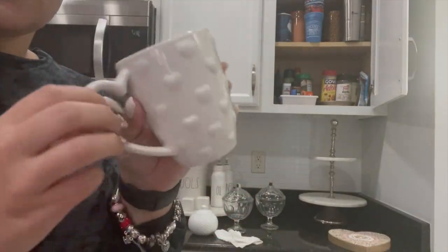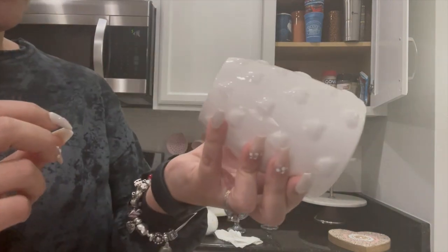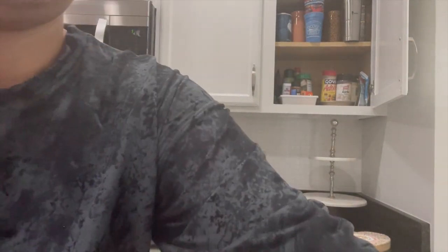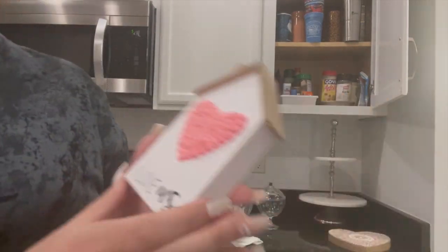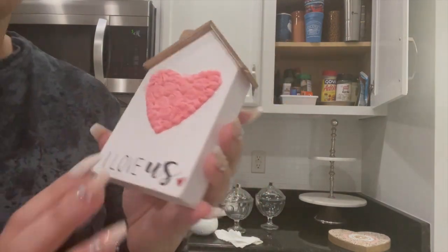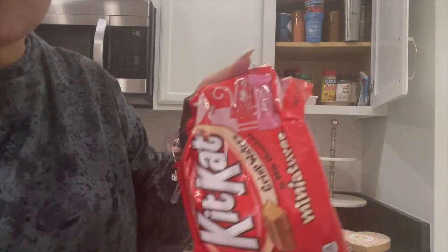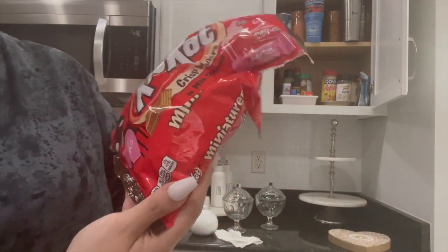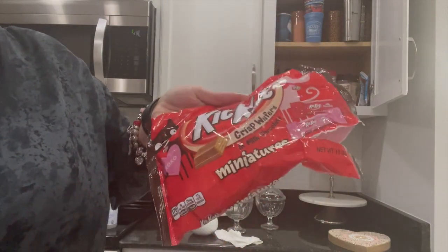I also got these cups from Walmart. They were $3.88. And then I got this little sign for $2.98 from Walmart. And then I picked up, which Chad opened it, but some candy to add to my little candy station.